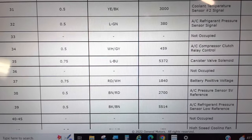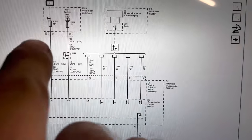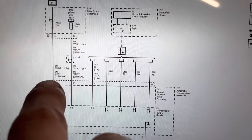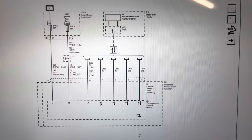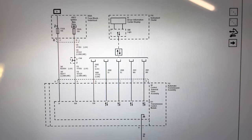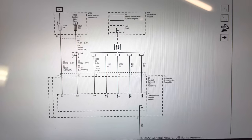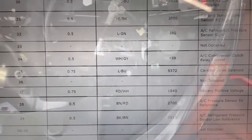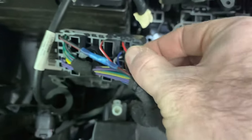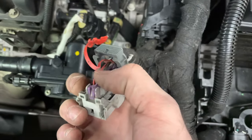And according to this, it should be a red and white wire on terminal 37, which disagrees with the schematic, because I have an LUW or an LWE engine, and it's saying that I should have a red and violet wire, and I do have a red and violet wire at the transmission. So a little concerning when the service information disagrees with itself, but I guess that's what I have to work with. So on the vehicle, that wire is terminal 37, and it is red and violet, so that's good.